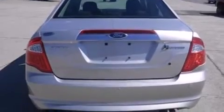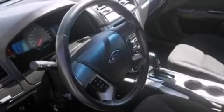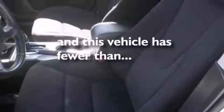The following features are also included: a low tire pressure indicator, air conditioning with automatic climate control, cruise control, a 6-speaker audio system, a leather-wrapped steering wheel, side curtain airbags, an auto-dimming rearview mirror, a rear window defroster, front and rear reading lights, and this vehicle has fewer than 61,000 miles on the odometer.